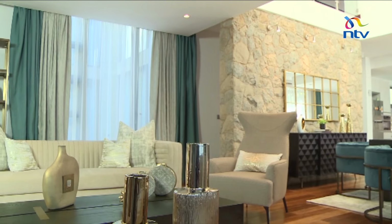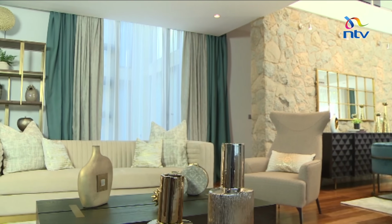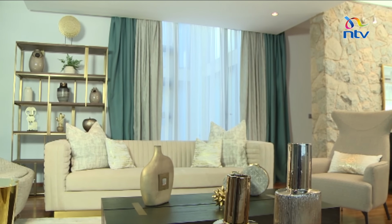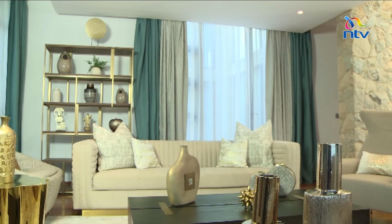This room that we're at, tell me about it. This is their family room. And in this room, what we wanted to do is to bring a hue of grace with a touch of color.